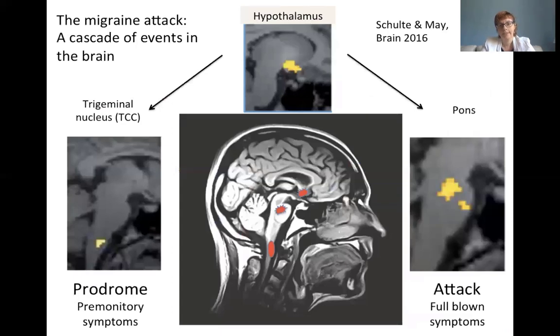So what did they see? Okay, so now we have to look at the brain. I put a picture there so you can see the whole head, so you have an idea where those yellow dots are. The yellow dots are where there was more blood. So that suggests that something is going on there. There's some activity. So before the migraine, the hypothalamus, which is a zone that is deeply linked with our hormones and our balance in the body, was actually active.